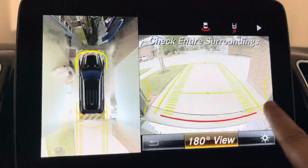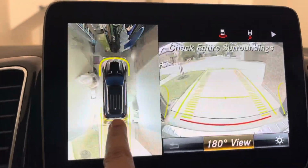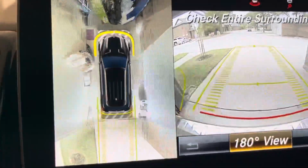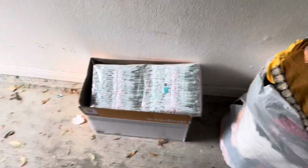So this one is the back camera of this car. I wanted to show this interesting thing to you. But before I say that, let me show you something. Let me open up the glass. Can you see the garbage and trash in my garage? I am moving the state next month, so I have so many trashes in my garage.